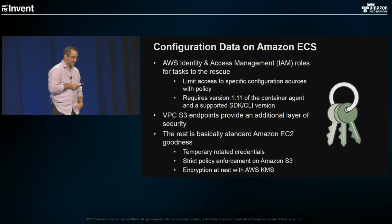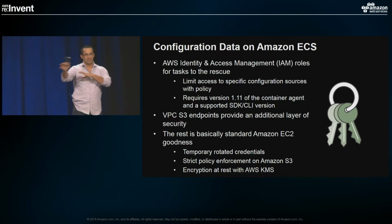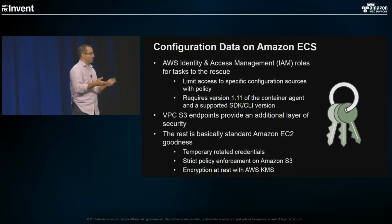Last but not least, this is my last slide, another factor, and this comes into the centralization versus using separate services discussion. Configuration data, also a big challenge.